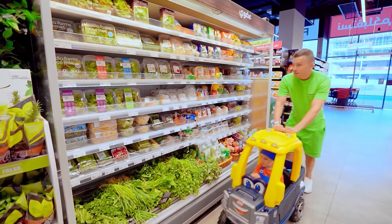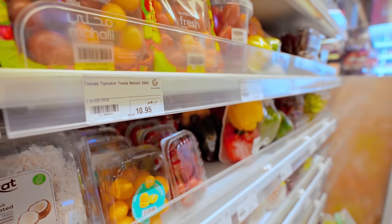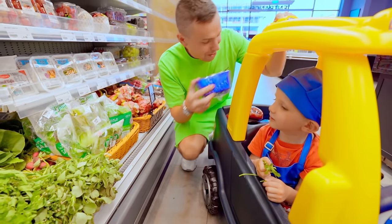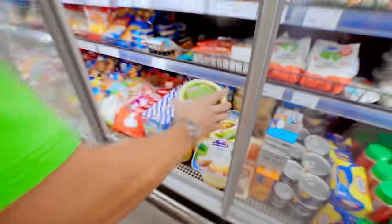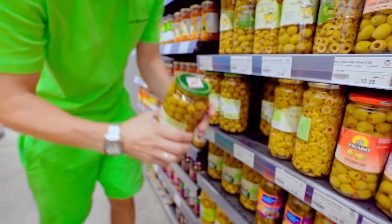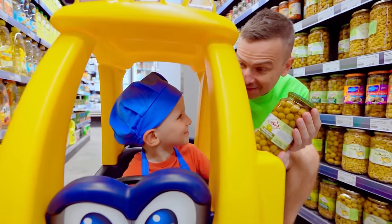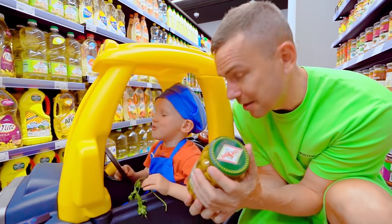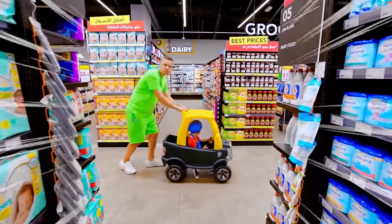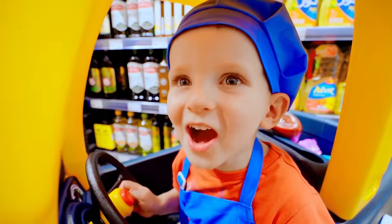Oh, Alex, here they are. Alex, tomatoes! Love mushrooms! Let's go! Cheese! It's always good for the pasta! Who doesn't love the olives? Alex, do you like olives? No! But I adore them. Let's take it. And now we have all we need. Let's go home to make some pasta.